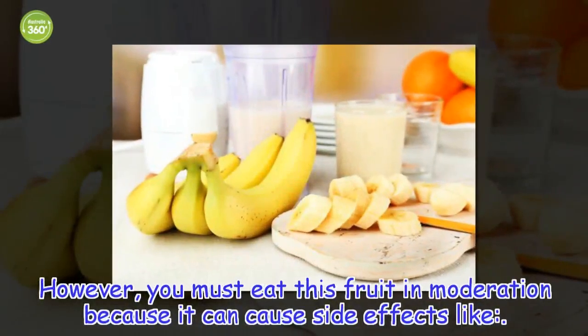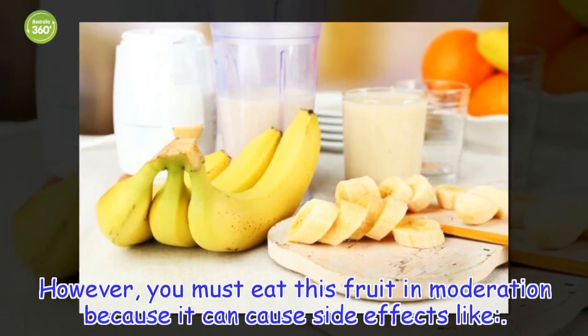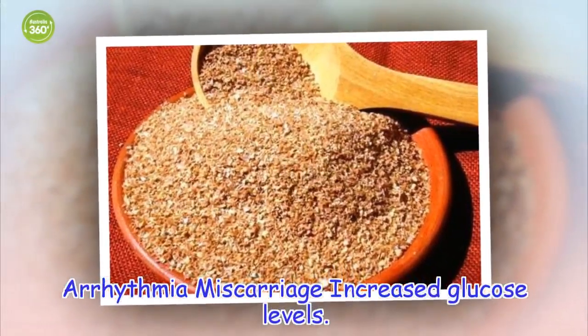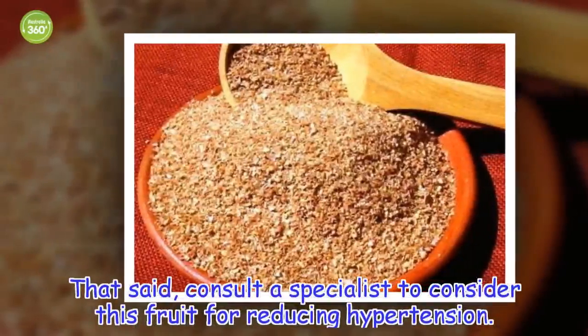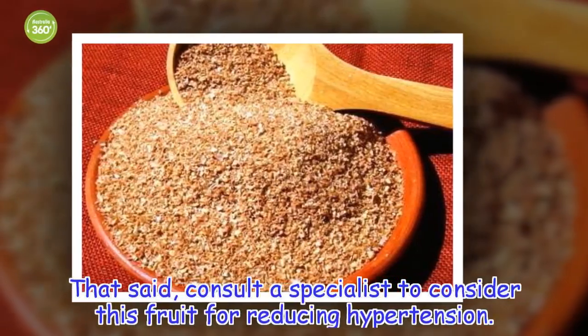However, you must eat this fruit in moderation because it can cause side effects like arrhythmia, miscarriage, increased glucose levels. That said, consult a specialist to consider this fruit for reducing hypertension.